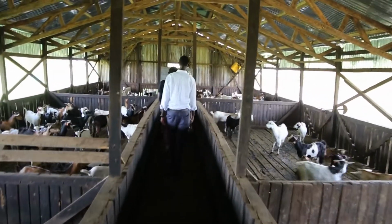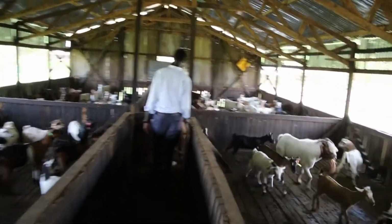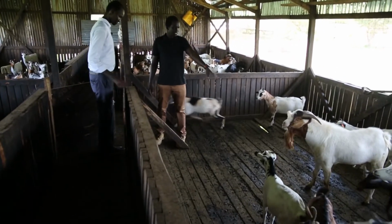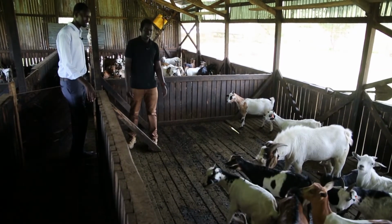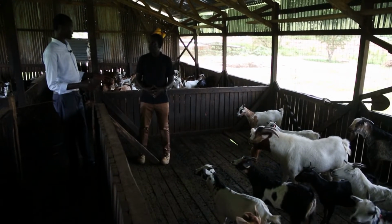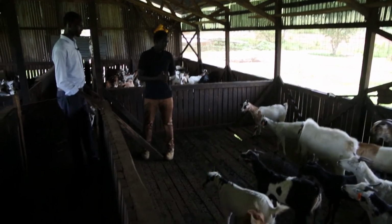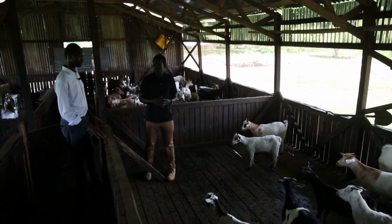These are most of the female. As I told you about the boars that we have brought, this is the main breeding boar. Yeah, this is a South African breed. And there are two. It is not having any issue crossbreeding with the local one. That's why we brought it here, to service all these local breed.